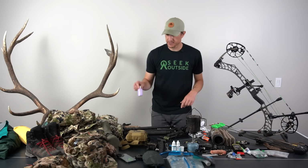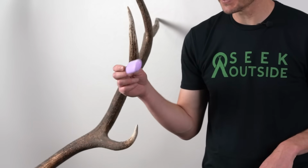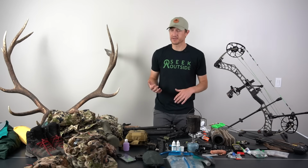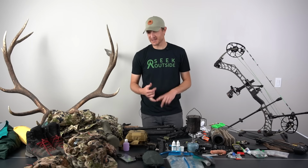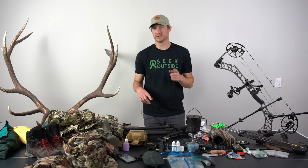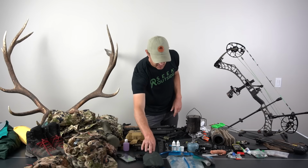Along with my binocular harness, I've always got some wind checker. So this is just your basic run-of-the-mill wind checker. You've got to have that. You cannot beat an elk's nose. You can beat its eyes sometimes, you can beat its ears, but you cannot beat an elk's nose. So you've got to have some wind checker. Always play the wind.